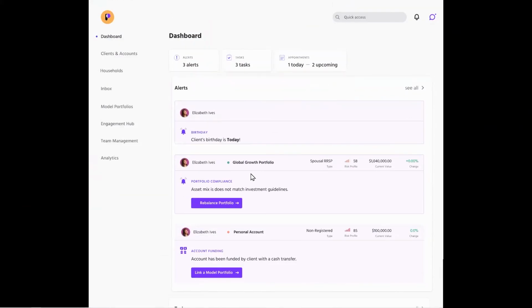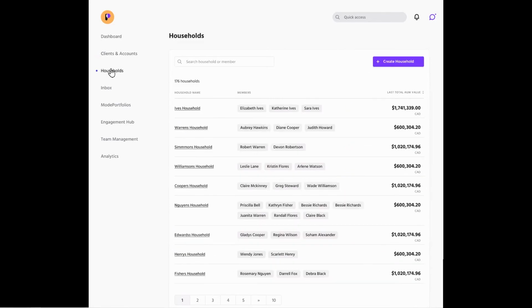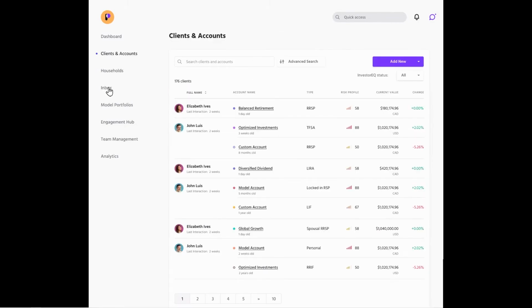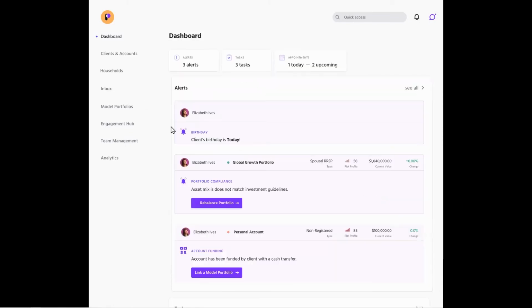Alert creation is powerful. They can be generated at all permission levels and for many purposes. Clients and accounts give access to all accounts with advanced search functionality. Households provide a tool to track groups, clients and family members, your future clients. Inbox offers secure communication between advisors and clients. Once inside, it has the simplicity and feel of texting.